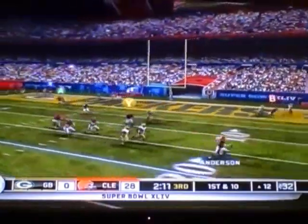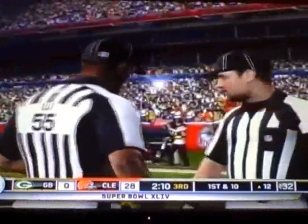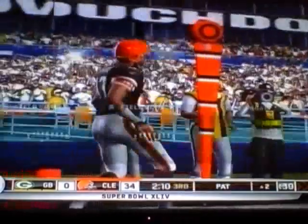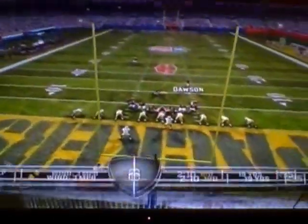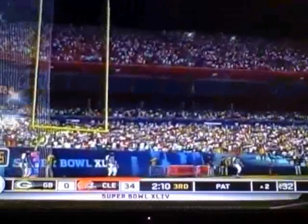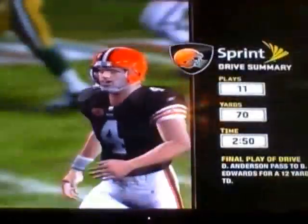He's scrambling. To the end zone. Edwards hits him for six. Right? No signal yet. It is going to be 6 points. Just a great route that time. No way that he wasn't going to catch that football and score with that one. That was beautiful. Dawson is good on the point. Let's take a look at the sprint drive summary.